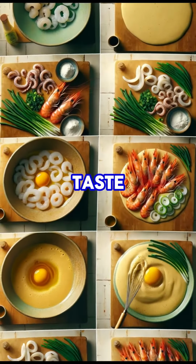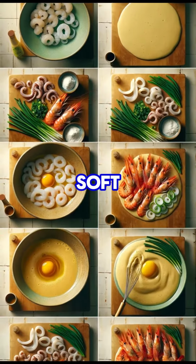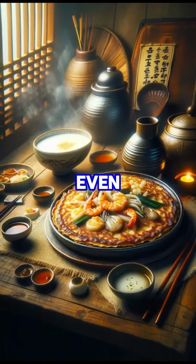Especially, makgeolli with seafood pajeon is known to taste better. The sweet and soft taste of makgeolli makes the savory taste of seafood pajeon even better.